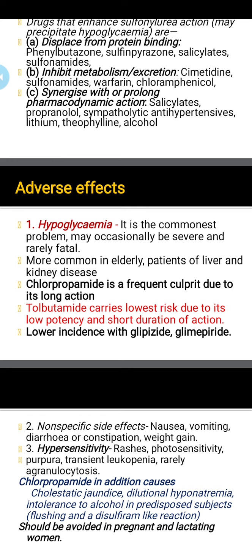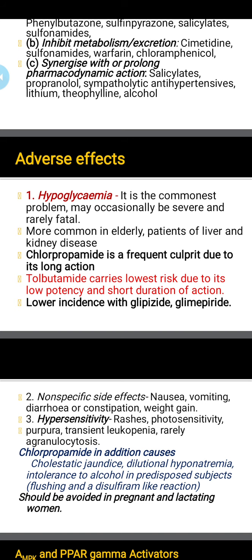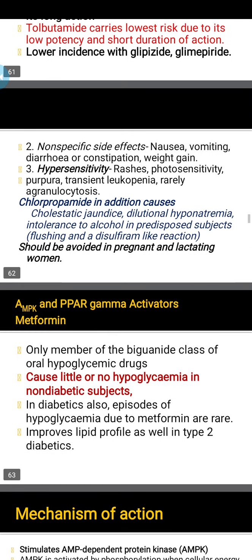Apart from that, there can be hypersensitivity reactions because sulfonylurea contains a sulfur moiety. Patients with sulfur drug allergy can rarely have photosensitivity rashes, and rarely it can cause agranulocytosis, leukopenia, etc. Chlorpropamide in addition can cause hyponatremia and cholestatic jaundice, and it should be avoided in pregnant and lactating women. Sulfonylurea is not a good choice in pregnant and lactating women, but among them glibenclamide was used in pregnancy when blood glucose is not well controlled. But remember, in pregnancy, metformin and insulin are the drugs to be used, not sulfonylurea. So these are all for sulfonylurea. Remember the two generations, common adverse effects and mechanism of action.